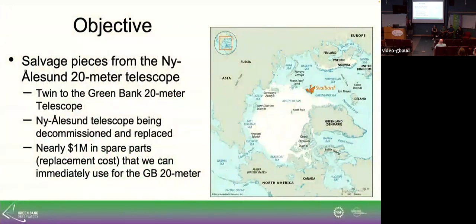So our objective for going way, way up north was to salvage pieces from their Ny-Ålesund 20-meter telescope, which again was a twin to ours. The telescope was being decommissioned. It had its last observation the Monday that we left Green Bank to head to Norway. So its final light was Monday, August 14th. And they had all of these spare pieces that otherwise would have been just turned in for scrap. They would have gotten the money out of them for steel or aluminum or whatever it would be. But those pieces were much, much more valuable to us than just their weight in scrap.